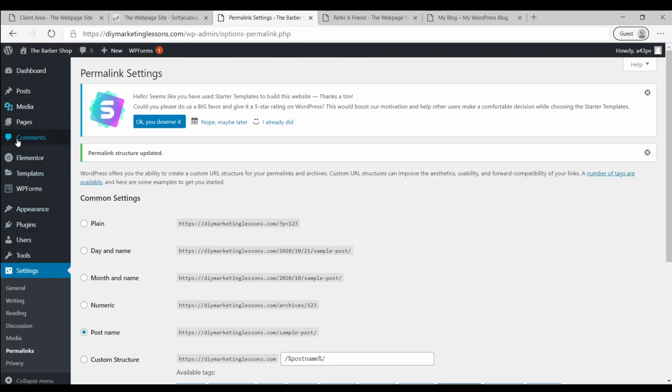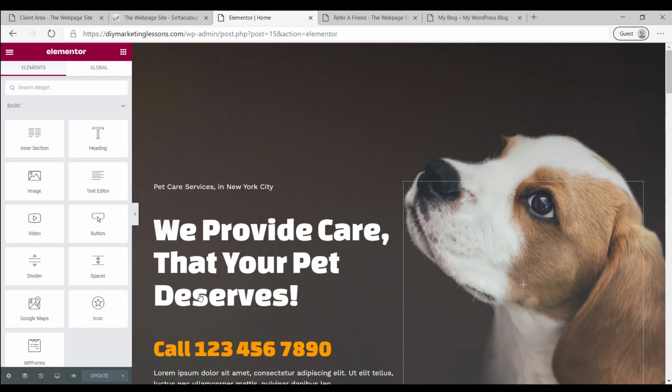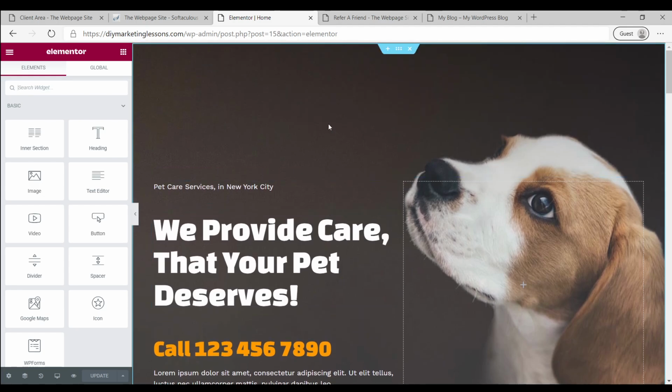Now we're going to edit that first page. So let's go to Pages, All Pages. Here you will see all those pages that were just added to our site. The sample page, you can go ahead and delete that. We are going to work on the home page, and I would click on the option that says Edit with Elementor. This takes us into that builder that I was mentioning. Elementor is one of the top builders on the marketplace, and it really gives you an easy interface to manipulate and edit content.